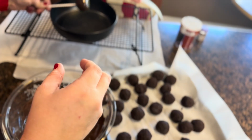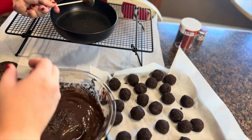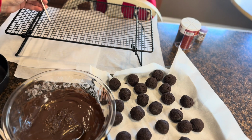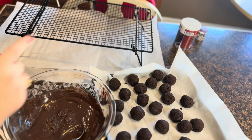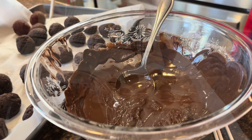Go ahead. You gotta hurry because the chocolate's already hardened. Get some on that one right there. All right, there you go. Now, guys, when we're done, I just like to stick it down through here. She can do it if you want to. Just set your sprinkles over there, and you just set it down right there.